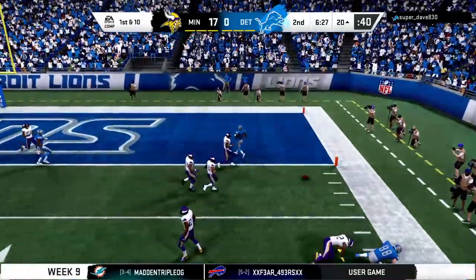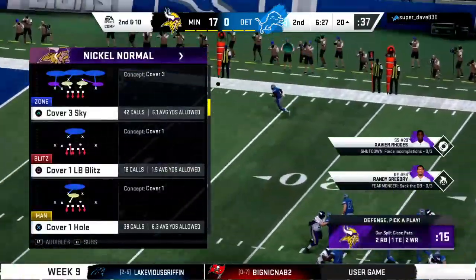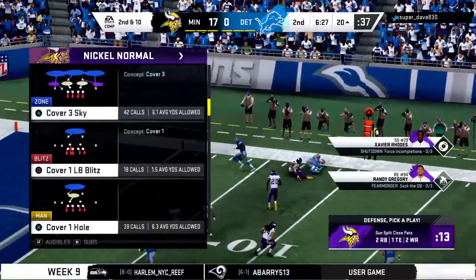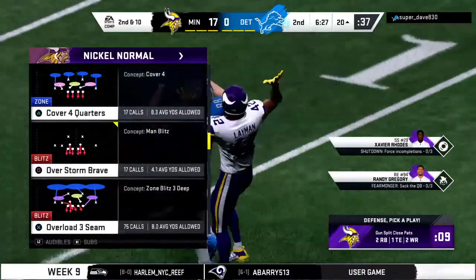And now a throw on 1st down there, but it's incomplete. Some of the fans here don't seem too happy about what we've seen in this first half. No, not at all, and I understand why. They've looked lethargic, out of sync, and it shows on the scoreboard.